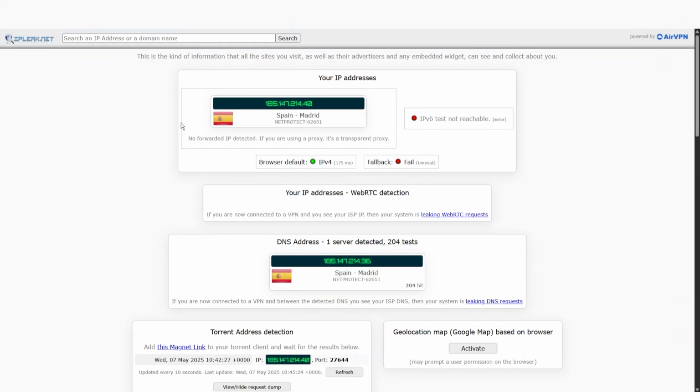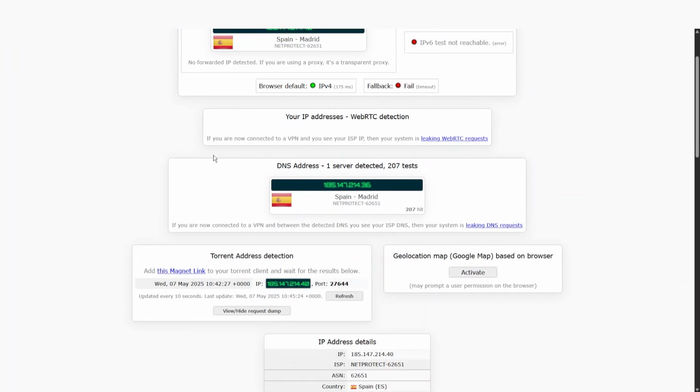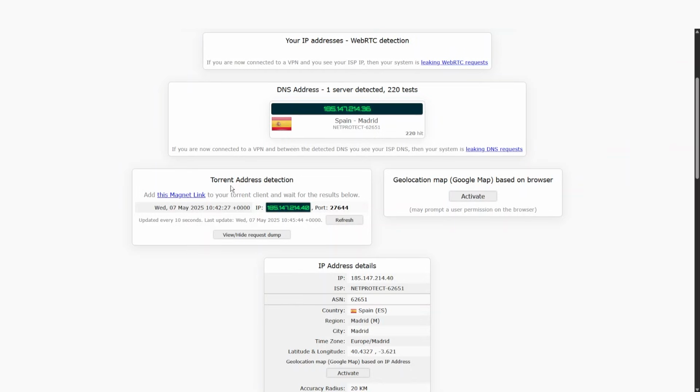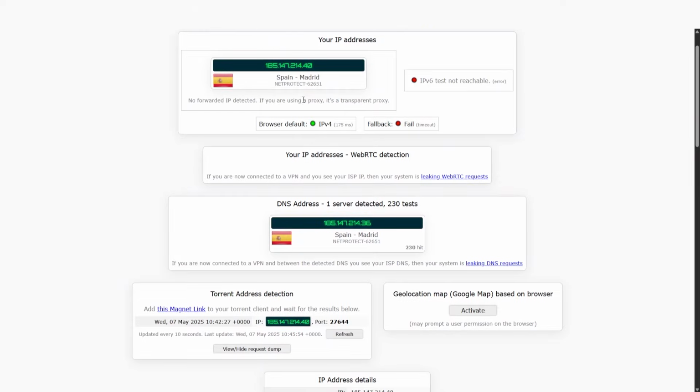Any website that I visit is going to see the information that the VPN is providing and not my actual personal data. But this is the one that I really wanted to show you about the torrenting. With the torrent address detection, you can see this tests if your personal data is protected when you're torrenting, because there is information that is leaked out over the torrent network, but you can see here that the IP address is the same as the one in the VPN. Not this one, this is the DNS one, but this one over here, your IP address, it's going to be the same.